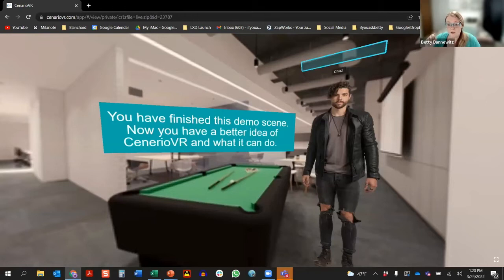Can you create the scenario in 360 video? You can, but I will tell you that 360 video is not as easy to work with. You may find that you get frustrated because it's a video and it's in a constant loop. So you may like images better.